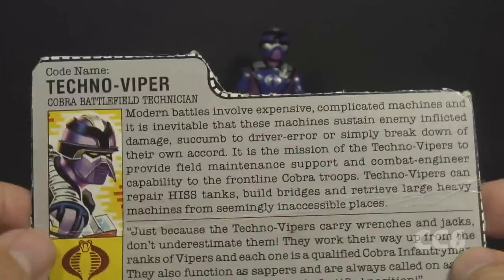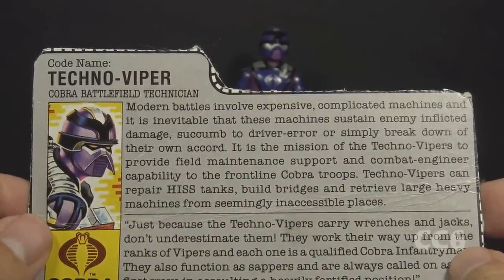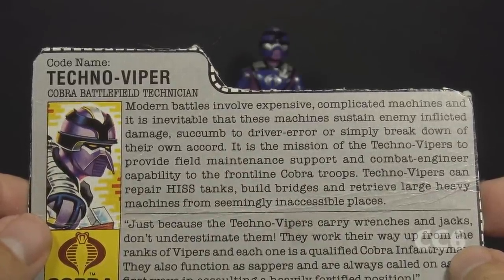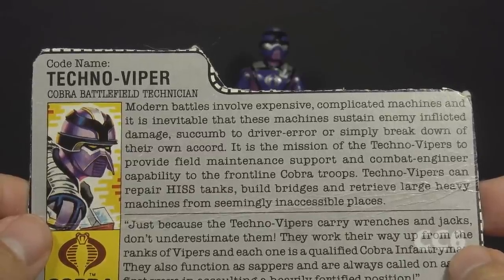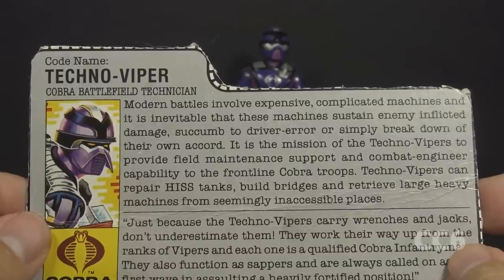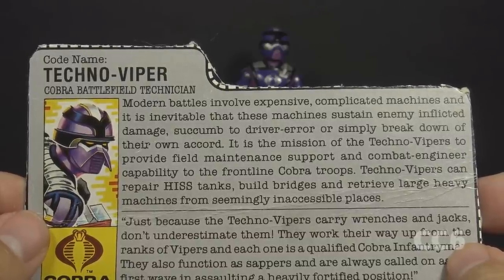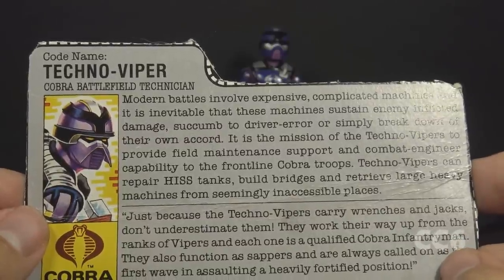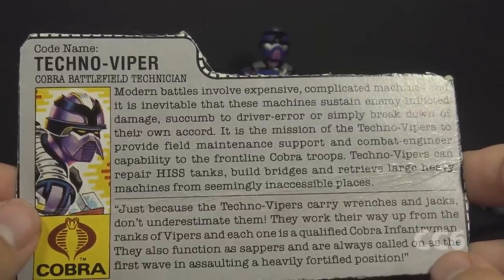This paragraph says, "Modern battles involve expensive, complicated machines, and it is inevitable that these machines sustain enemy-inflicted damage, succumb to driver error, or simply break down of their own accord. It is the mission of the TECHNO-VIPERs to provide field maintenance support and combat engineer capability to frontline Cobra troops. TECHNO-VIPERs can repair his tanks, build bridges, and retrieve large, heavy machines from seemingly inaccessible places."